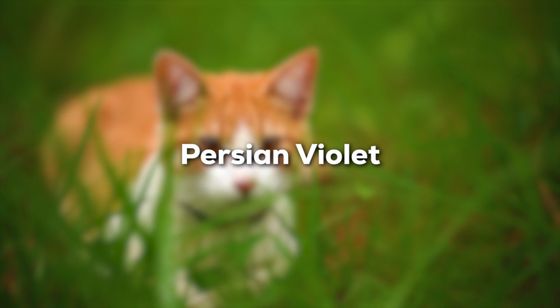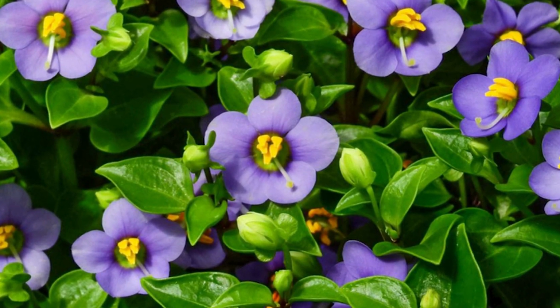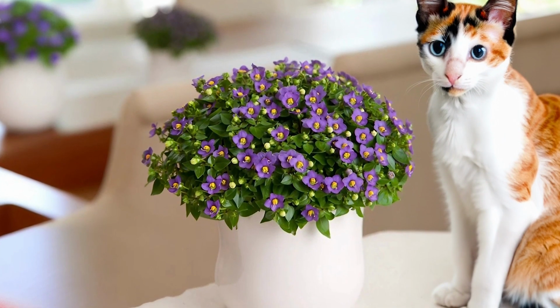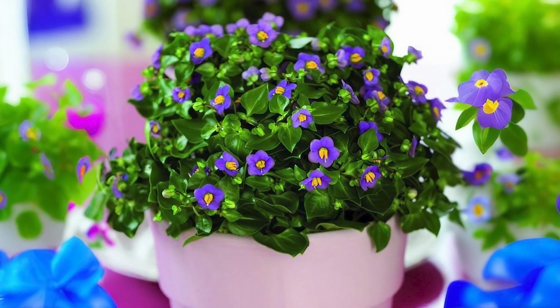Next up, the Persian violet, with its fragrant, short-lived flowers and attractive yellow center. Thriving in partial sunlight, mild temperatures, and moist, well-drained soil, it's a general beauty that adds charm to any room.